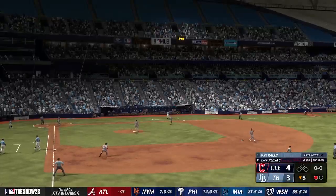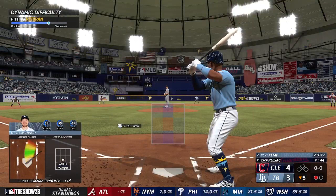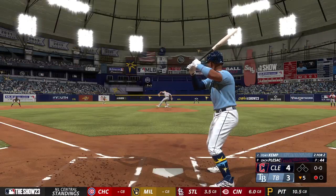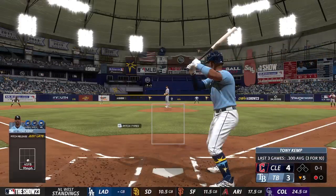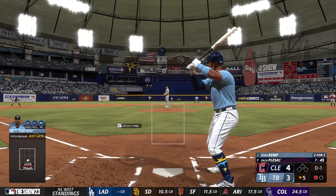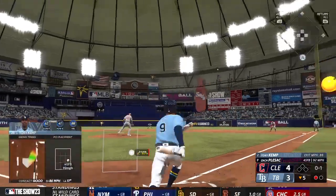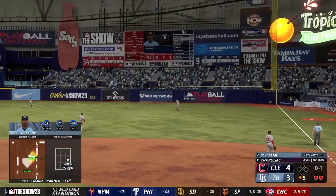The batter, number nine, second baseman, and now, Tony Kemp. In there for strike one. Home team down a run as the Rays try to punch back. That's hard hit on the line. Hauls it in, two away.